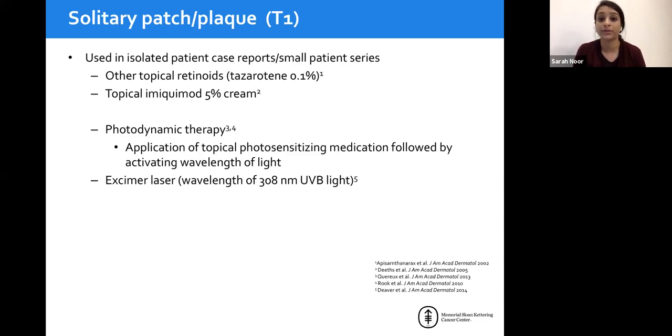So these are some other things that could be considered in patients who may not have had a response to the topical steroids or some of the other topicals, or are not able to get some of the other topicals, or are having more side effects.